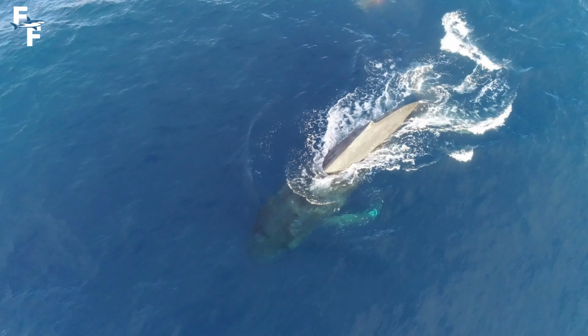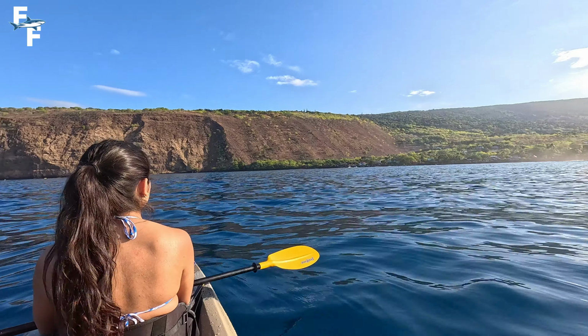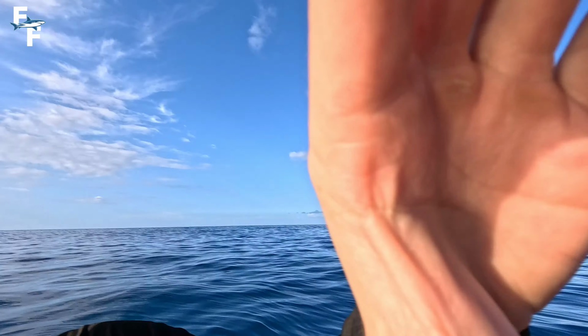There is no telling what we're gonna come across, and this is one of the most beautiful locations either of us have ever been to, certainly for a snorkeling spot. I mean, look at the dramatic landscape, and we're heading over to that shoreline over there. About 20 minutes to go, and we're supposed to see dolphins on the way, so let's see.